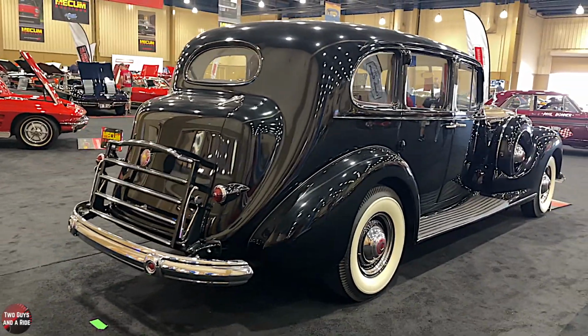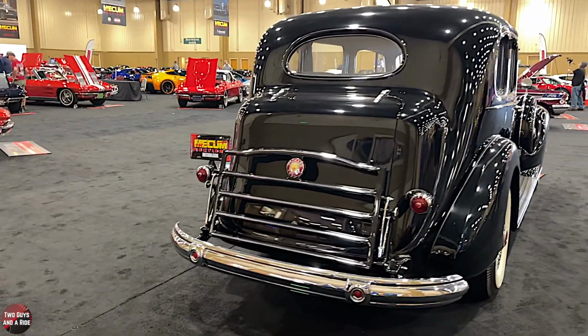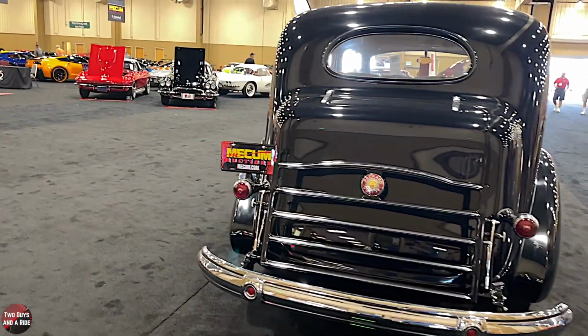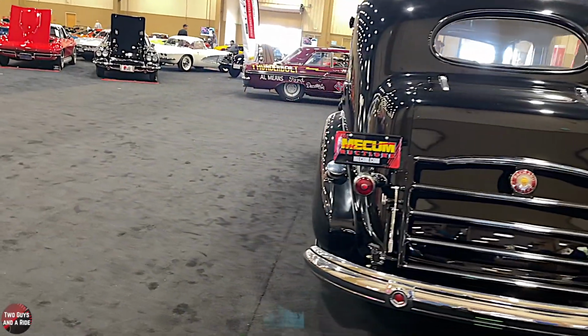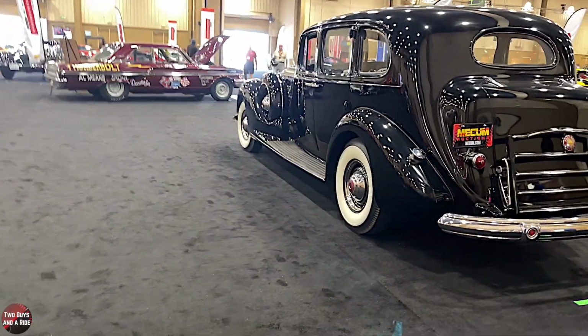Can you imagine trying to stop that thing with that much weight and that much rolling weight and heft, and you're trying to stop it with drum brakes? But that's what the technology was when this car came out way back in 1938.